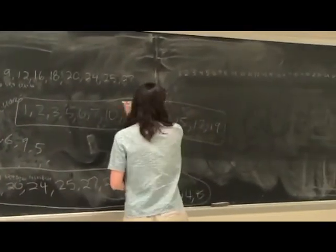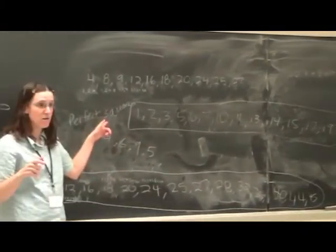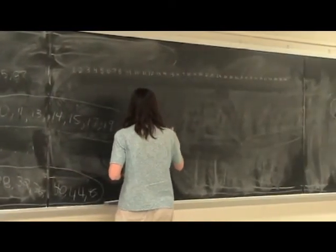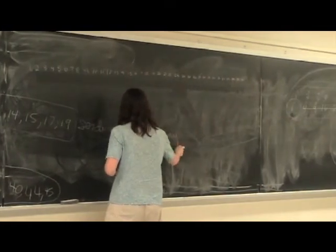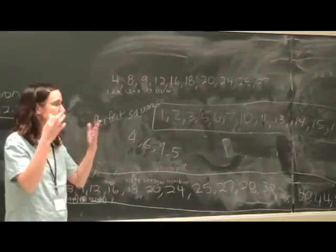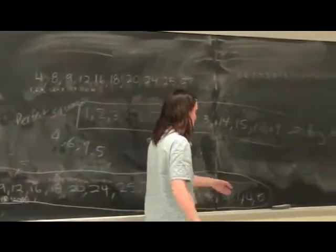Did the other 2 groups agree? Are you sending these guys down the hall? Yes. Okay, so, sending down the hallway. Okay, so, let's just, for the sake of it, can we name the numbers we are not sending down the hallway?